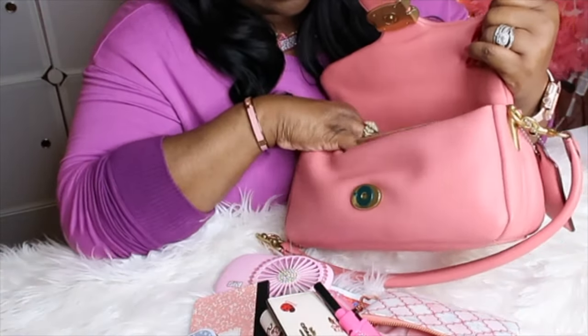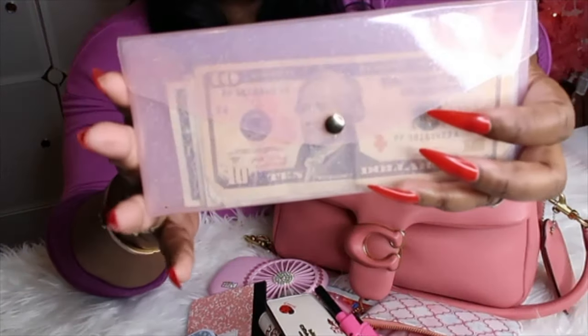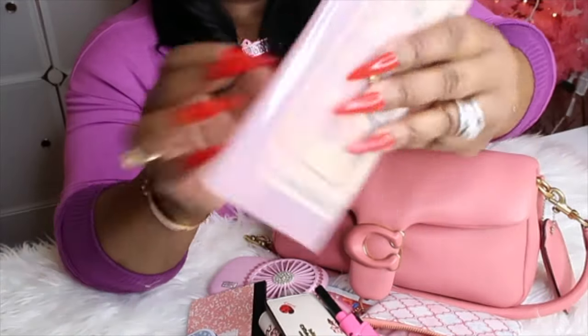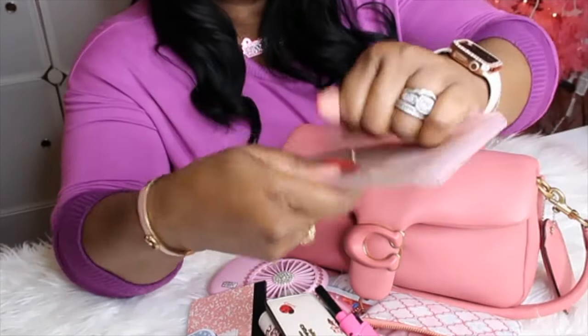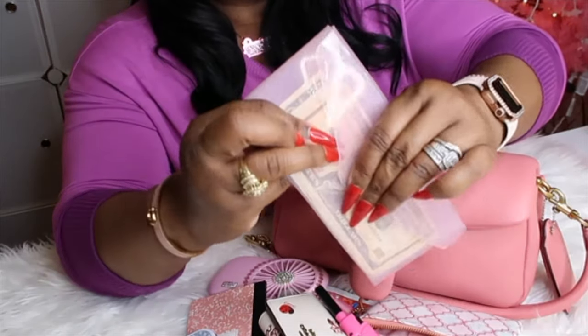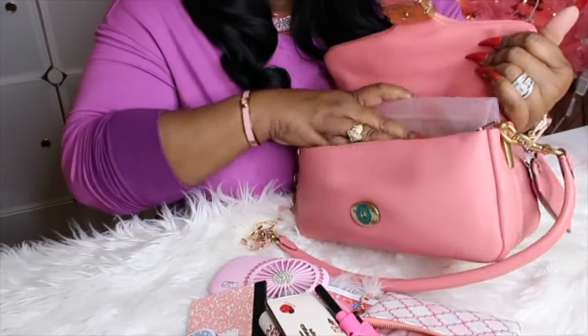And next I have my jelly pouch. It is semi-clear and that is what I'm keeping my cash in, and it just unbuttons like that. It's envelope style. I love it. And it's a nice pink to go with this. And just super, super cute.